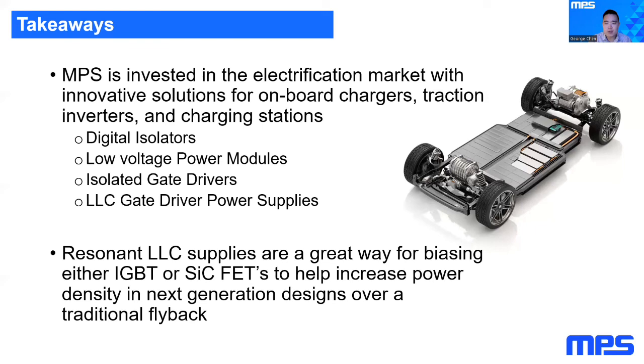Keep looking out for new products from MPS as we continue to invest in isolated products that will continue to push electrification designs forward to achieve higher efficiency, higher power density, and smaller solution size. We are excited by the endless possibilities in the electrification market as adoption of electric vehicles has been increasing at an exponential rate worldwide, driven by regulations to achieve carbon neutrality.